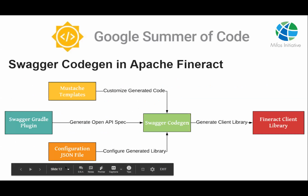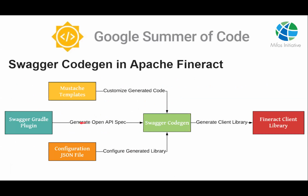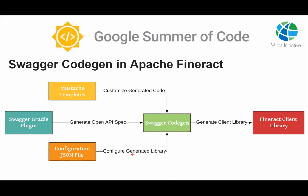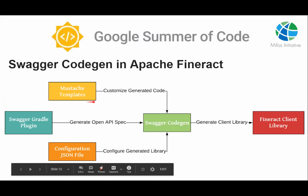So how this works is the Swagger CodeGen tool requires three things. First thing is the generate open Swagger Gradle plugin. It generates the Open API spec file for us. This has already been integrated prior to when I started working on this project. The second thing is the configuration file. As I mentioned earlier, we need the configuration file to set some properties of the generated code. And finally, we use the mustache templates to customize the generated code.